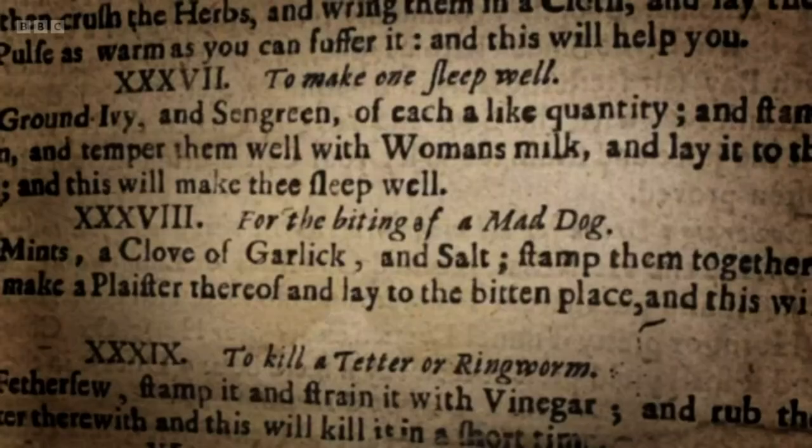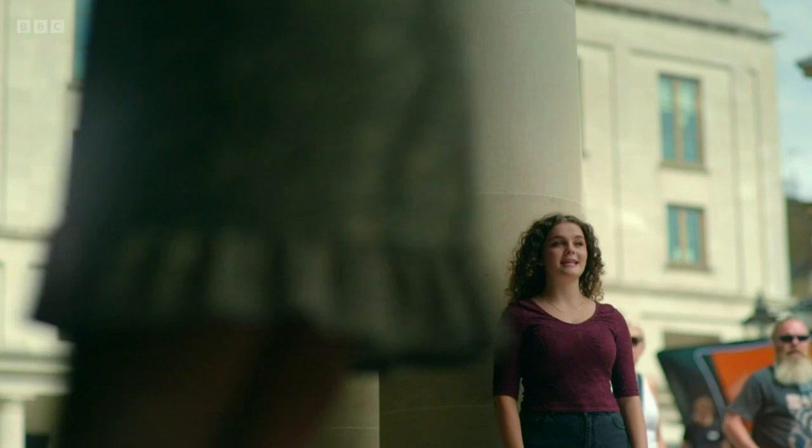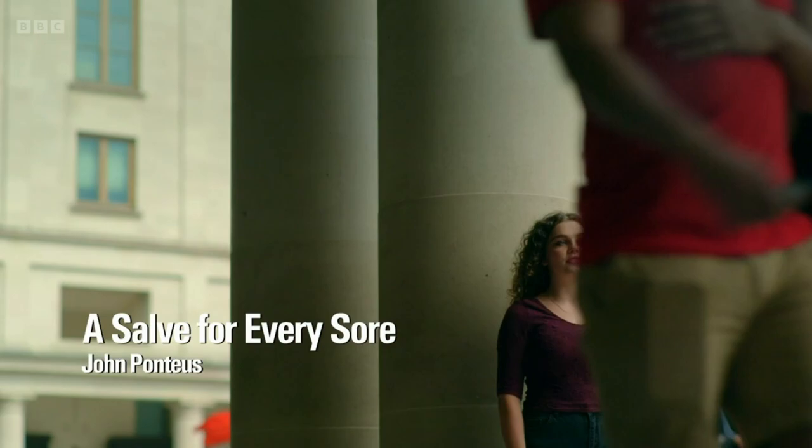For the biting of a mad dog, take mints, a clove of garlic and salt. Stamp them together and lay to the bit in place, and this will heal it.